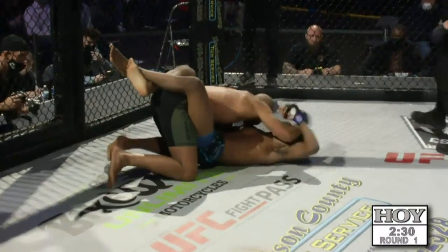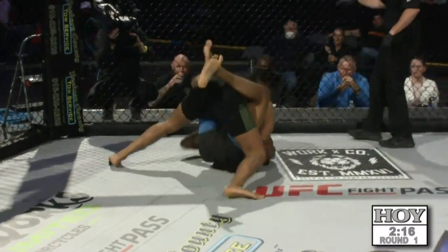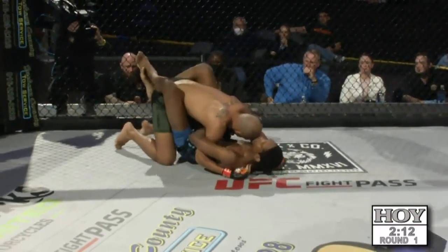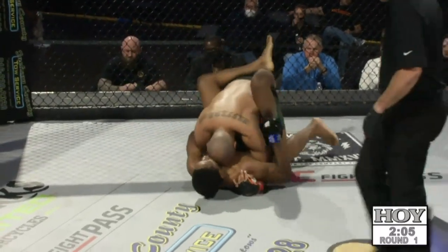Jefferson doing a good job of just kind of controlling right here on the ground. He's keeping everything driving forward, bringing him to the cage. Being able to control the bottom guy is very difficult. As you see, you believe that Banks has the control, but Stefaan is actually hooking the top of the head, hooking the bottom, and able to position himself in for these strikes that you see happening.